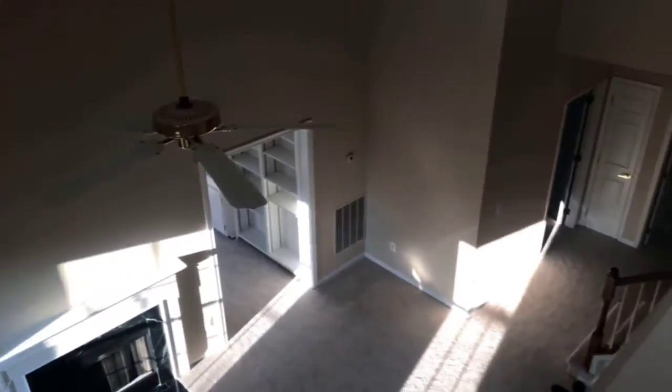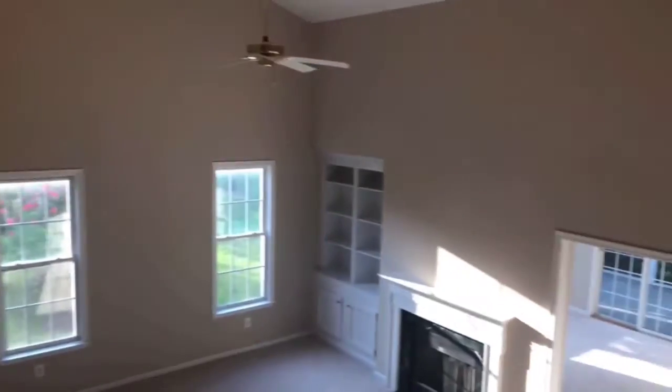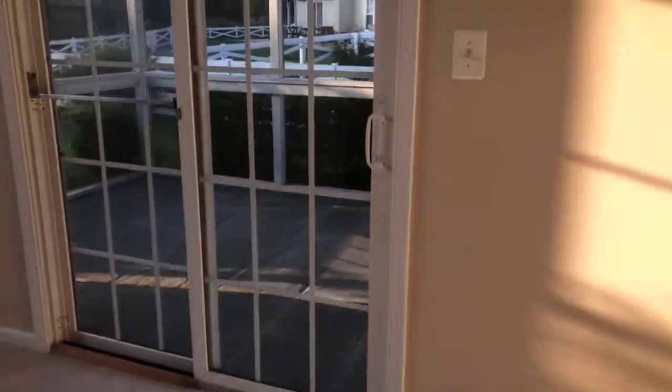So it's got a really cute little foyer up here. It's got the higher ceilings, and I think it's a really nice community to retire in.